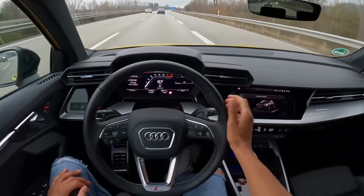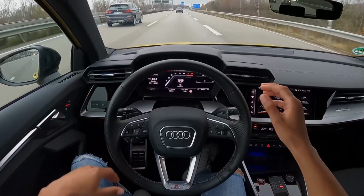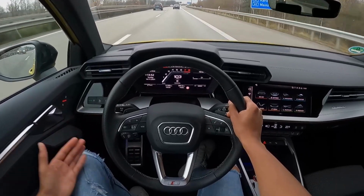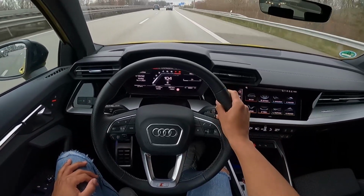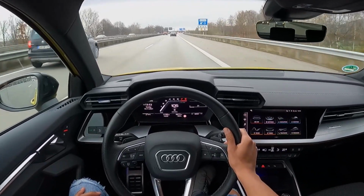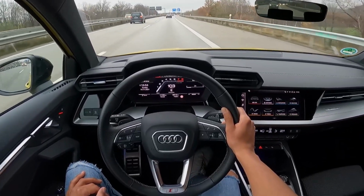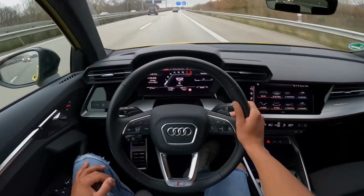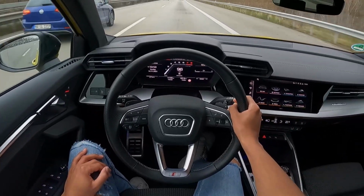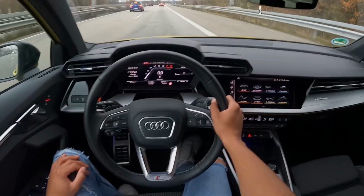So either this or the Golf R, if you're looking for a fast daily driver and this is kind of your budget, right around 50,000 to 60,000 euros, and you want something new, maybe a hatchback or something with a bit of practicality, my bad, you should definitely check out the S3 or the Golf R. I hope to be testing the RS3 soon, but this right here is a great package, and it is a bit on the expensive side, definitely for an A3, S3, but it's just an overall great car.